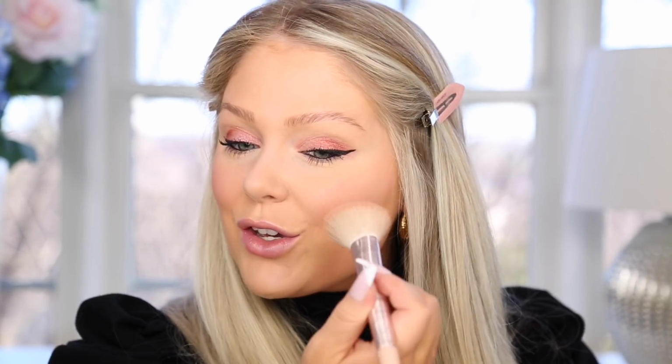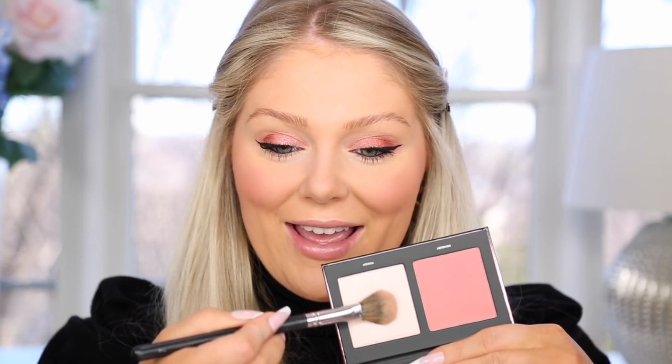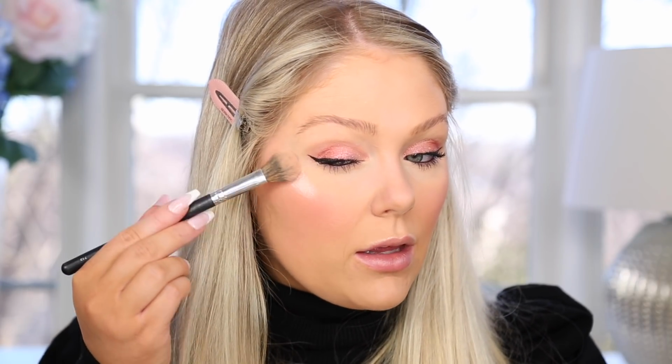So I'm going to go in with the blush first, and I'm just going to tap this on the cheeks right on top of where we did that cream blush. Very pretty. I'm such a sucker for little duos like this. I don't know why. And now I'm going to go in with the highlight. This looks like this is going to be very pinky.